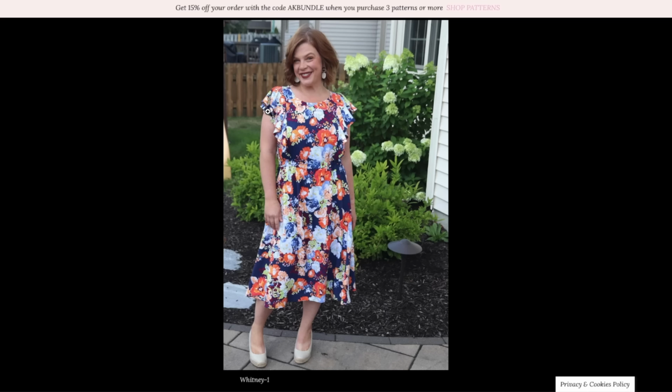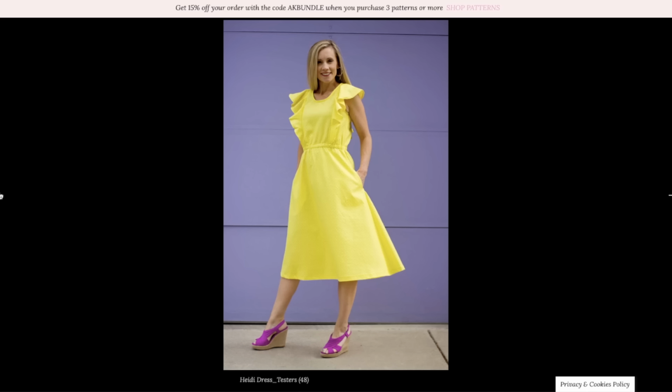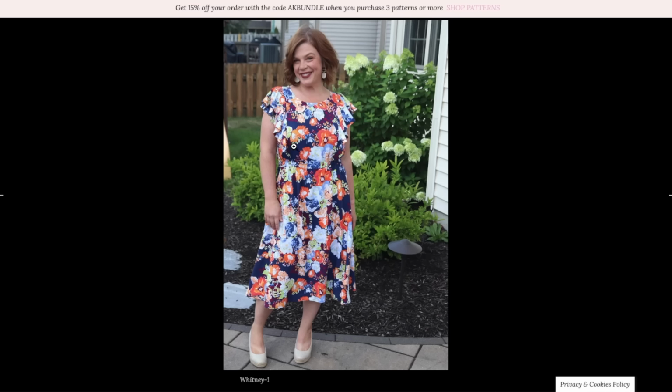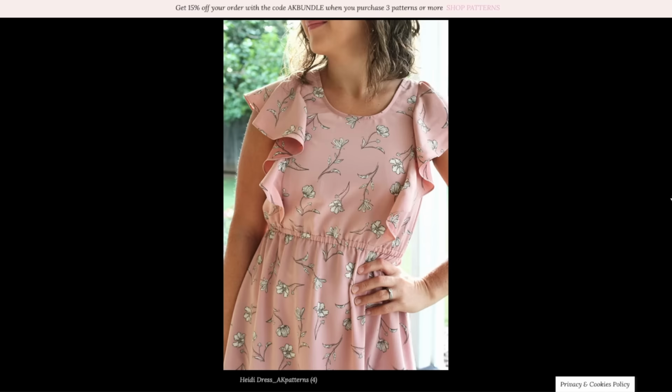So I don't know if this is just longer on her or maybe the princess seam on these others is coming in closer to the center front of her body versus Whitney's, which is a little bit off to the side a little bit. Maybe Whitney's is too big? I don't know. It doesn't look bad. It's really hard to tell where this center seam is hitting, where this princess seam is hitting. That kind of looks like it's on the side too, though, doesn't it?